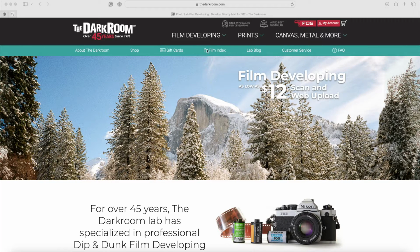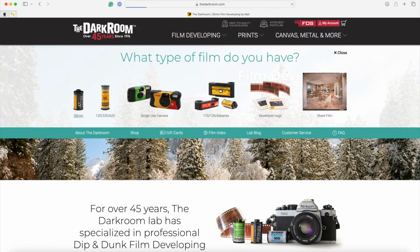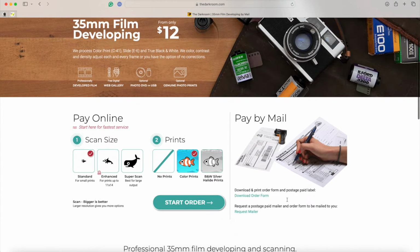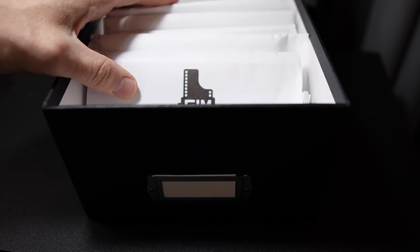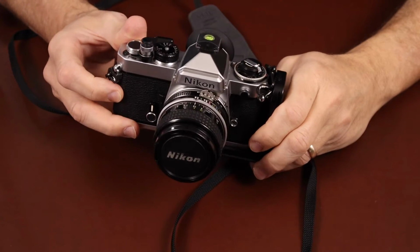I send mine to thedarkroom.com. They've been developing film since 1976. It's pretty straightforward. You start with the order online, you pack up the film, and you mail it. They have options for purchasing prints and scans too, so depending on the size, that basically determines the price. But just as a point of reference, developing a roll of 36 exposures with 4x6 color prints and the standard scan will run you about $20. All things considered, that's really not that bad. However, when comparing 36 digital exposures on your DSLR, that's pretty expensive. But that's a comparison of apples and oranges.